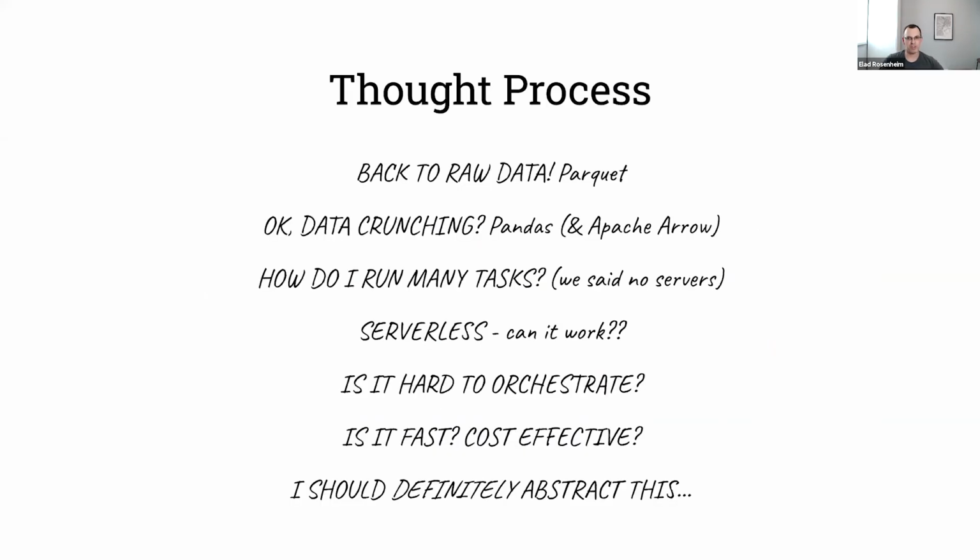So here's my thought process. We want to go back to raw data. Let's go with Parquet. We don't want any kind of ETL. And we want to do data crunching, sequences and funnels and aggregation. Basically, there's something which is already great, and it's called Pandas. And it connects to Parquet really well with this project, Apache Arrow. And by the way, Pandas and Apache Arrow are by the same great guy, Wes McKinney, whom we really ought to thank every week.